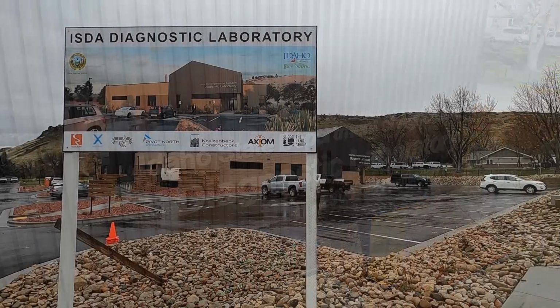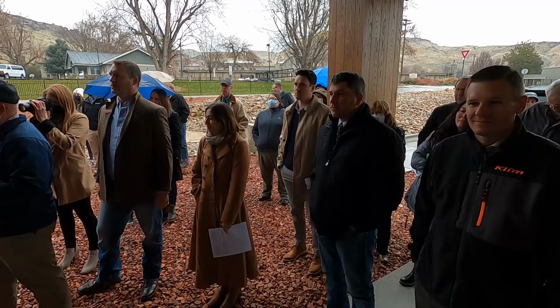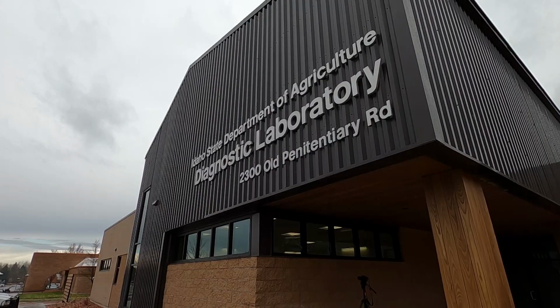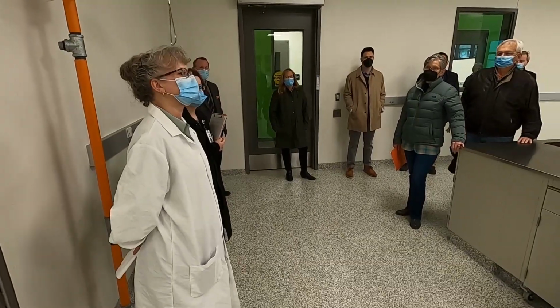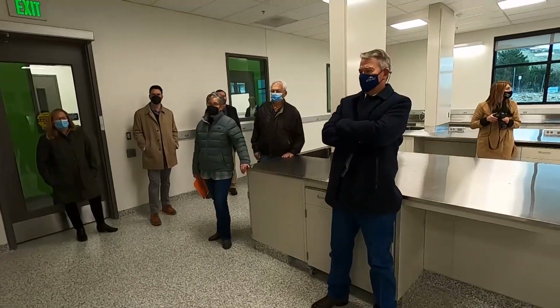Plans for the $10 million facility have been in the works for years, but funding in the legislature never quite came together. But as time went on, we had a new governor with a vision, and they kind of pushed us to do things that we should be doing, and so this old director decided we better get with it, and we got the money for the new lab. ISDA Director Celia Gould said her staff made sure the new lab could accommodate the huge increases in testing demands.